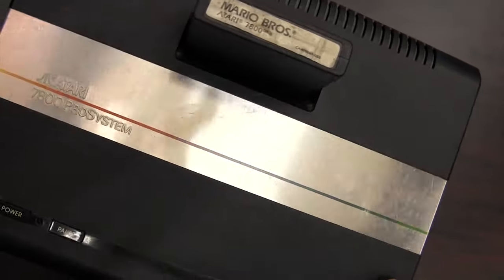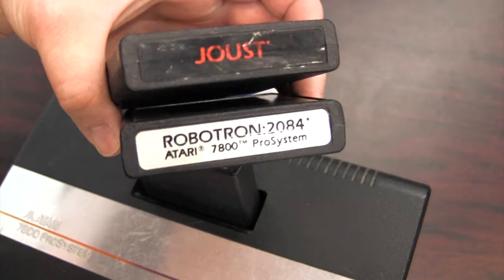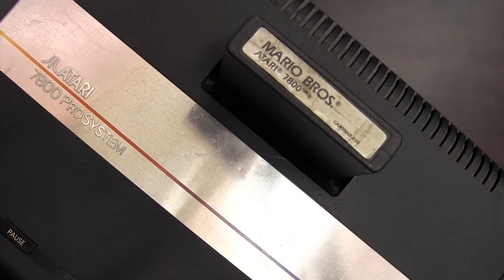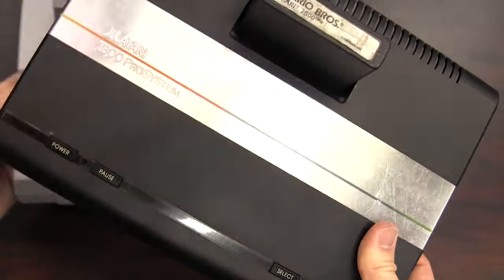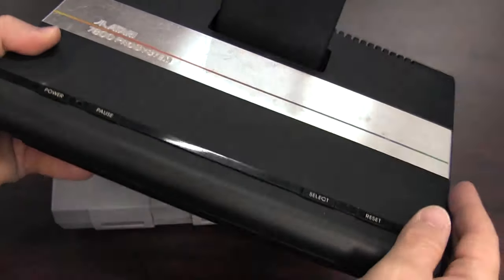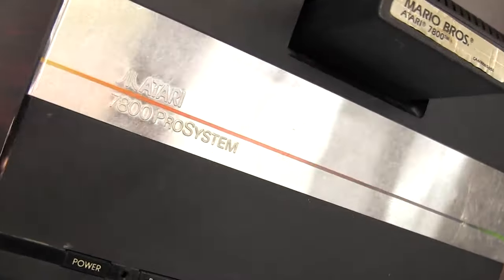The Atari 7800 ProSystem is for professionals. It also plays Atari 2600 games, and it rocks with a monstrous library of games, including Robotron 2084, Joust, and so many others. So I ask you, who defeats Super Nintendo, which is very super, or Atari 7800 ProSystem with the power of Atari 2600 and this sweet metallic strip on the front? Oh, this also works with Sega Genesis controllers, by the way. This doesn't, but it's the Super Nintendo, and this is an Atari 7800 ProSystem.